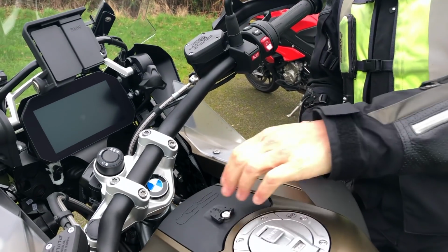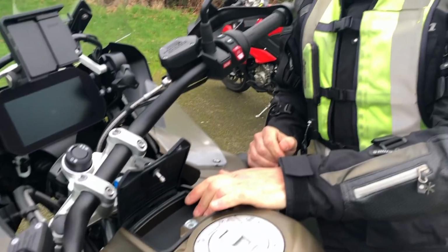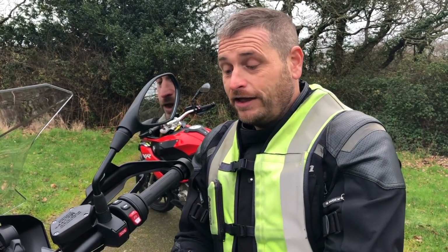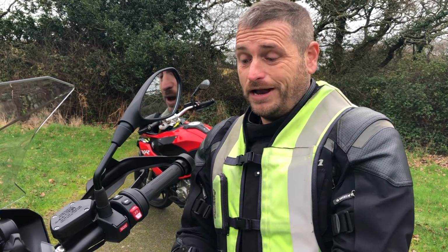This thing is quite interesting. They've put this here again. I found a use for it on a tour, and that was to put my boarding card for the ferry in it. Now, it's a massive pocket at great expense for one of those things in there. I wouldn't put anything else in there. I know that BMW have made it so you can put your key in it, but why would you? I always keep the key in my pocket.